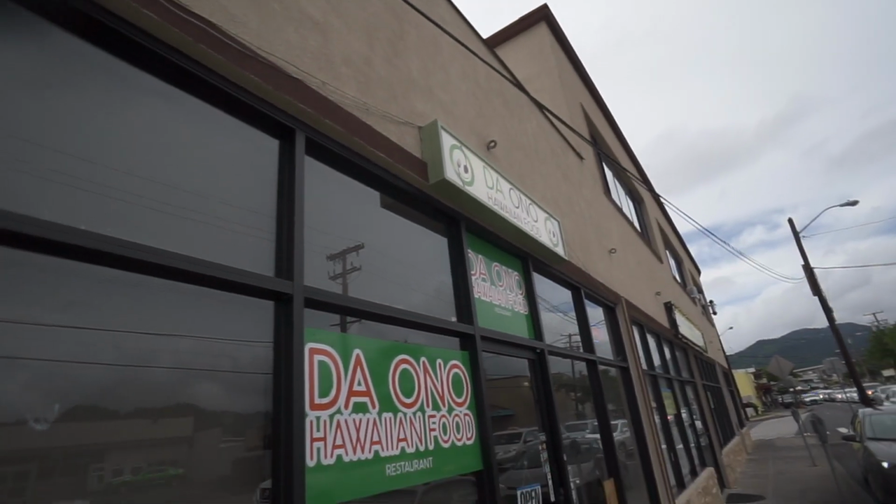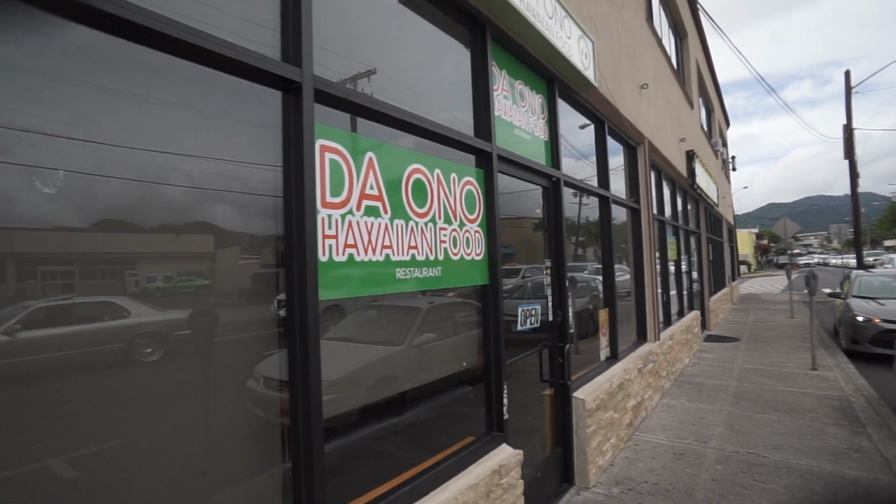Ladies and gentlemen, we have jumped to our next restaurant. We are standing outside of Daono. This is classic Hawaiian food. They're kind of like a mom and pop shop that are just located right here on this main street. We're gonna hop on in there and get a bunch of Hawaiian dishes. I don't know the names off the top of my head, but we will go over them when we get them in a minute. This is gonna be an exciting, very local taste of some local Hawaiian food.